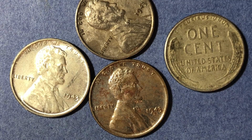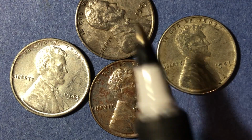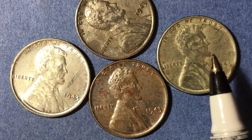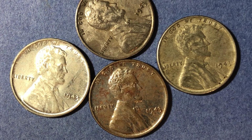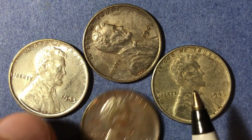I've got the mintages up now. The 1943 Philadelphia, which will be this coin and this coin as well. These don't have a mint mark on them, so that means they're from Philadelphia. There were 84 million of these made. The 1943D, which is this one right here, there were 217 million made. In the 1943S, there were 191 million made. So these 1943 Philadelphia mints are actually the rarer of the mint mark coins, which is pretty cool.